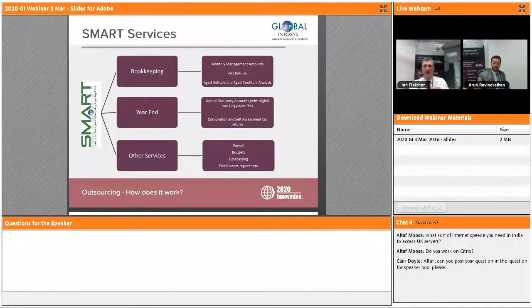Smart was developed on the back of one of these phone calls, which one of my clients got, and we together developed it with one of our clients, and then we modified it and rolled it out to other clients. Smart is exactly what it says on the tin: solutions for management, accounting, reporting, and tax. I find a lot of accountants shy away from bookkeeping because they don't make great margins on it. Sometimes they make a loss on the job.